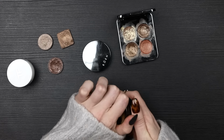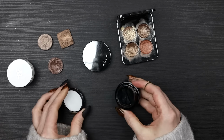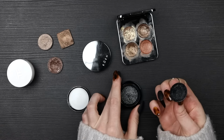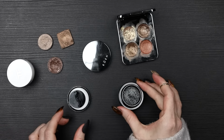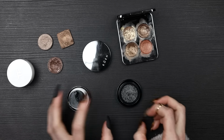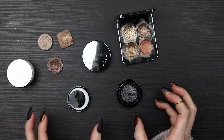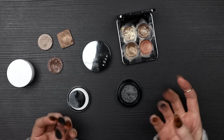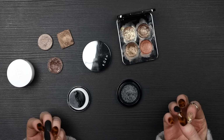And this is what I'm thinking of as the first shadow in the range. My idea for that is that it would look a lot like Victoria Beckham Onyx, but it would maybe be mixed in with just a little bit lighter color that's like a blackish brown, a blackish bronze kind of.